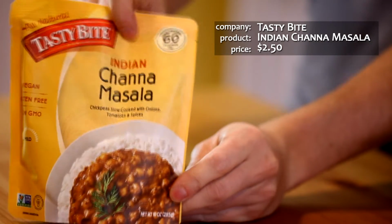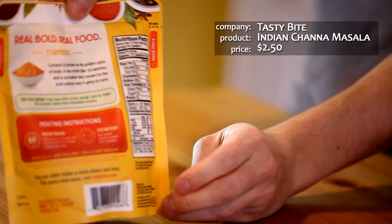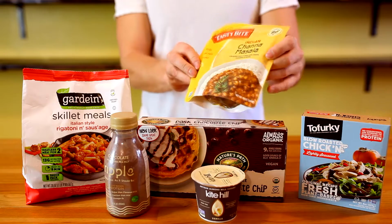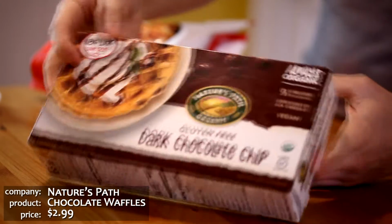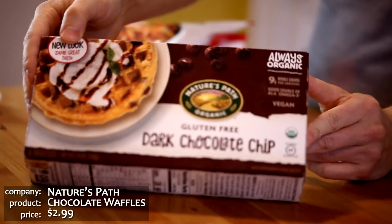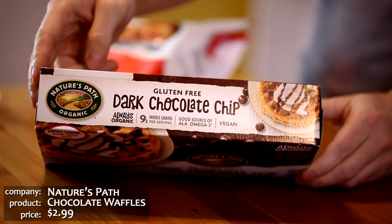We also got the Indian Chana Masala by Tasty Bite. It says vegan on there. We've tried this once before on a backpacking trip. Wouldn't recommend it because it's got a lot of water in it, but it was pretty tasty. We've also got Nature's Path dark chocolate chip gluten-free waffles. This is totally junk food, but we're gonna give it a try.